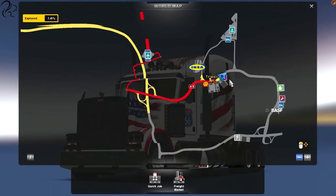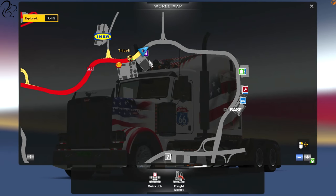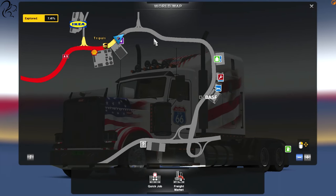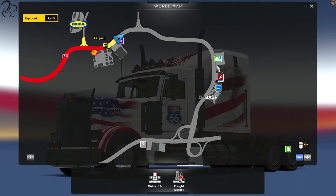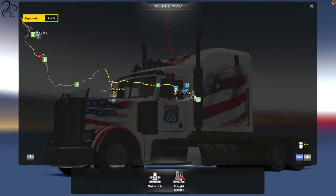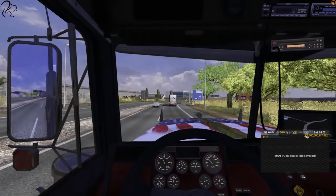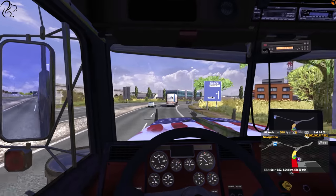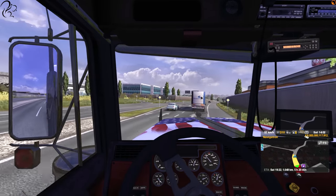Okay, which way do we want to go now? Now, do I really want to go all around there? Probably want to go to here. And... screw it. Let's go all the way. Let's go and discover everything. It makes sense.